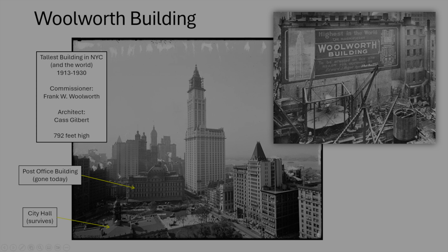The building's architect was named Cass Gilbert, and apparently Woolworth challenged Gilbert to make the tower as tall as he could. Subsequently, that ended up being 792 feet above the ground. This picture was taken right around the same time as the aerial survey. In addition to the Woolworth building, standing out from its surroundings, we can see the post office building in front of it. That building is gone today, but the nearby City Hall building in the foreground survives.